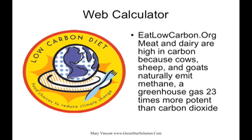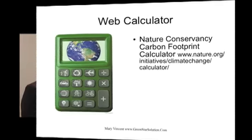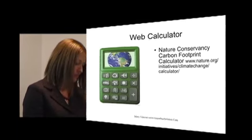This is a great waterfootprint.org web calculator. Here are some data points as well. The third web calculator is from the Nature Conservancy. It's an aggregate, and it tells you from a yearly perspective how many tons of carbon dioxide and other greenhouse gases your choices create each year.